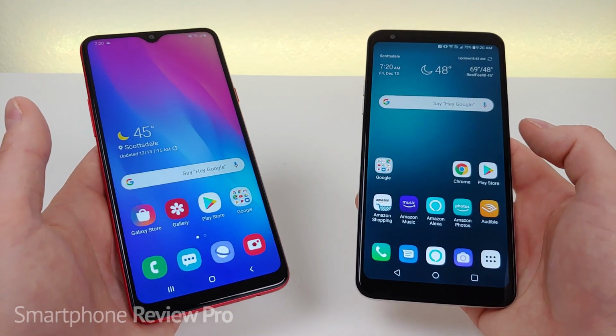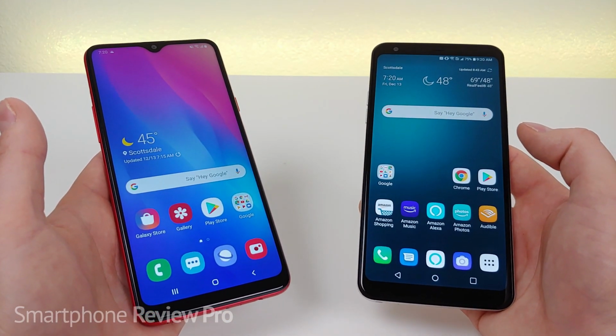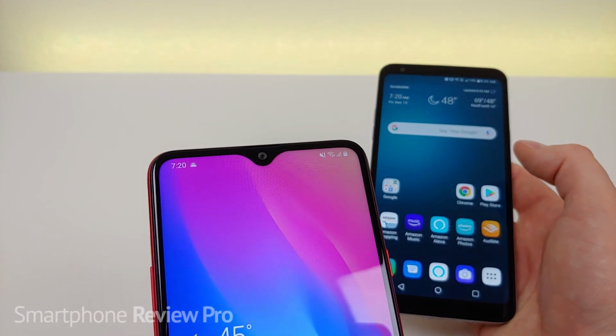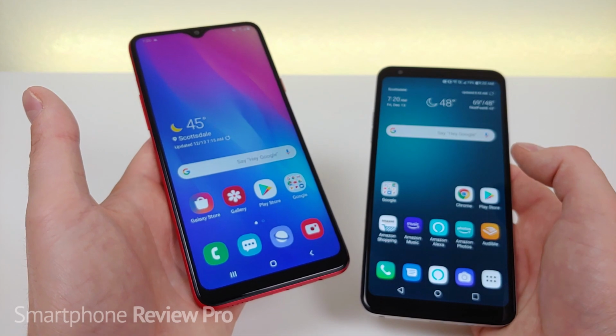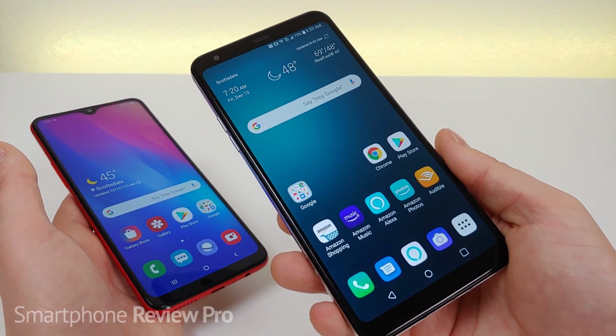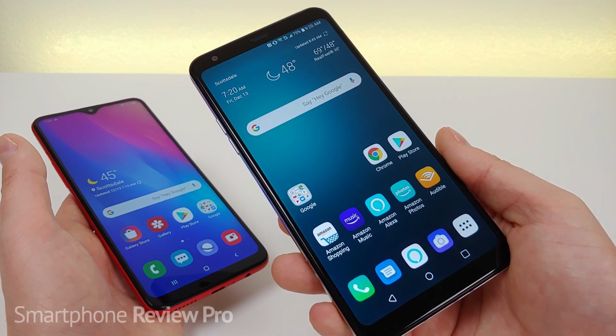Now, these two phones have different designs here. You can see with the Galaxy A20s, we have a teardrop notch here at the top and also a better screen-to-body ratio, whereas with the LG Stylo 5, it's more of an old-school traditional design with no notches and bigger bezels.